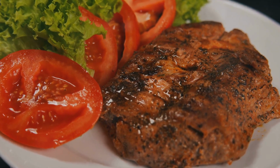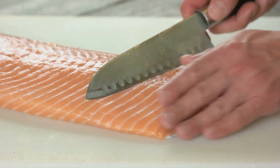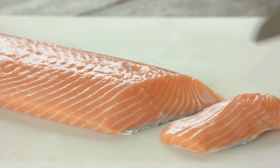Let's start with proteins. Known as the building blocks of muscle, proteins are essential for muscle growth and recovery. When you work out, your muscles experience small tears. It's the repair of these tears that leads to muscle growth, and it's proteins that do the repairing. Include protein-rich foods in your diet like lean meats, fish, eggs, and plant-based sources such as lentils and chickpeas.